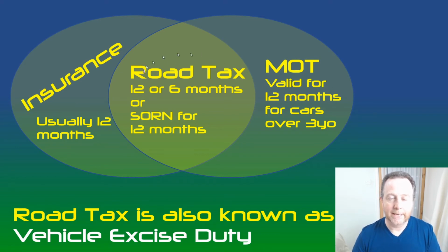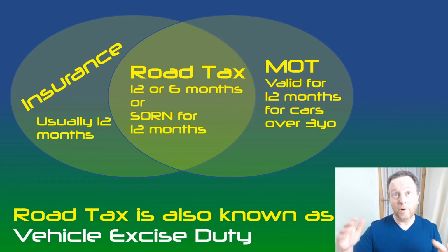Now, road tax. That's the next thing. If you are driving on the roads, you have to pay road tax. Please note, road tax is also known as vehicle excise duty. That comes up in the theory test questions. So see vehicle excise duty, think road tax. Now when you get road tax, you normally buy it for 12 or 6 months at a time, and then you would be refunded for any road tax that you haven't used if you sell the car.